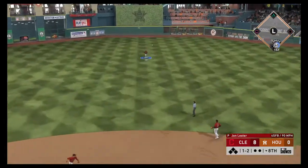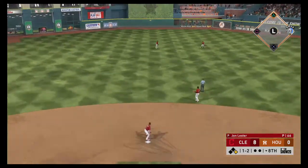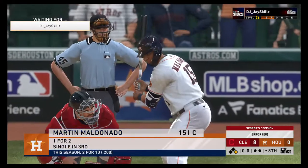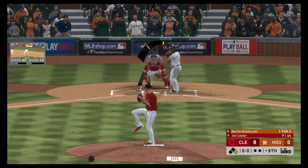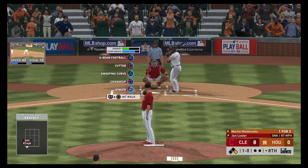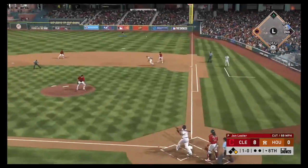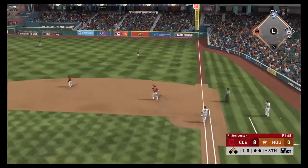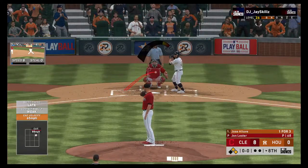Line drive to center field, and the ball is dropped. Runner at first following the error, and that'll bring in the veteran catcher Martin Maldonado. A ball and no strikes, no runs on 6 hits, 1 error so far for the Astros. Now here's one hit in the air to the right side, and that's in there, base hit. And that runner will go no further than second as there are 2 aboard now.